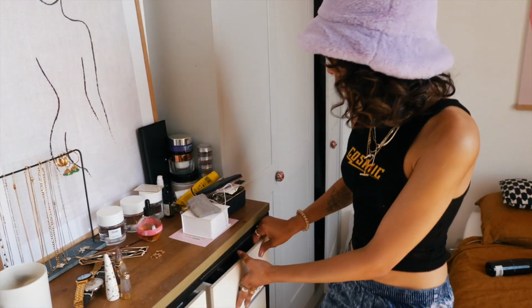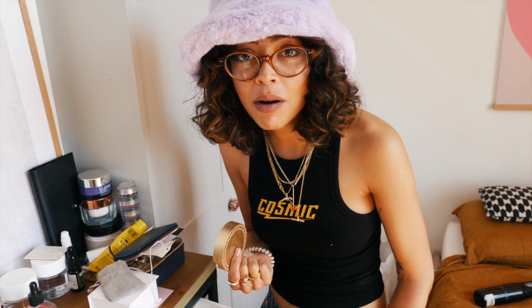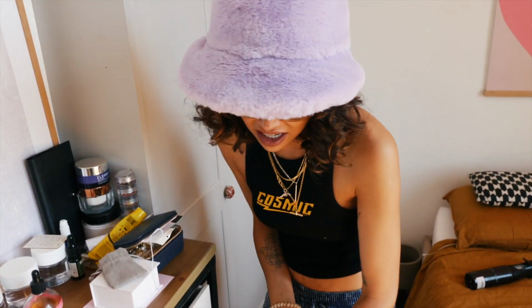More makeup, things that I should probably throw away, but I don't know why. Does anyone else just keep makeup that they know is too old? Why do we do it? We know we're not going to use it. I don't know why I do this. Hair, lots of hair stuff.